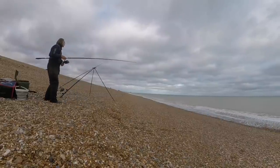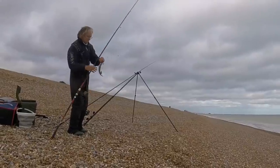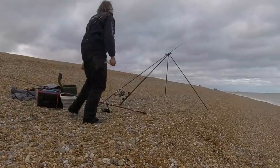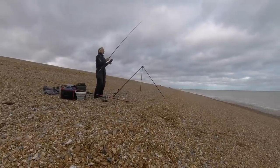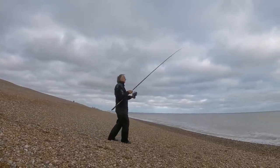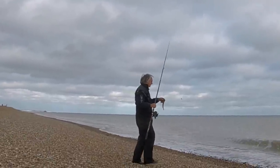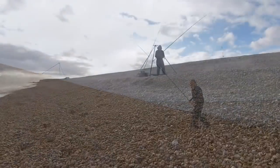As I'm winding in, the same thing's happening on the other rod. Another whiting on the bottom hook. A whiting on the bottom snood of a loop rig, and because I've left it out there for a little bit longer than I would have liked, the fish has wound itself around the body line of that rig. Rig sorted out, rebaited and clipped up for recasting.